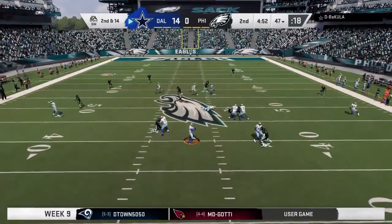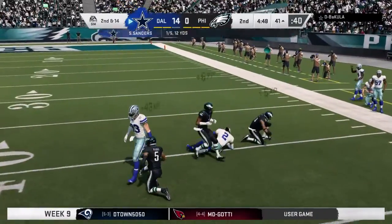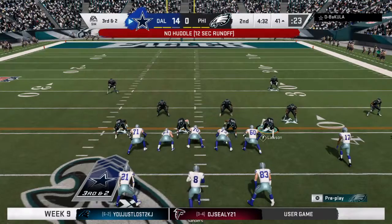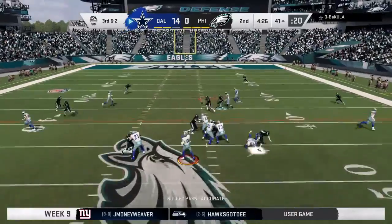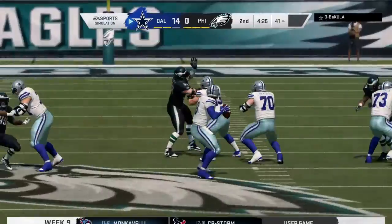Sanders to throw on 2nd down. High throw, but he makes the catch. So 3rd and 2. This quite possibly 4-down territory, though, if they're stopped. Sanders now operating from the gun. And the throw there going to be incomplete.